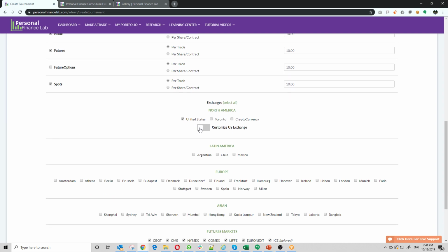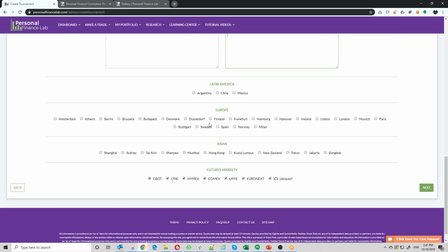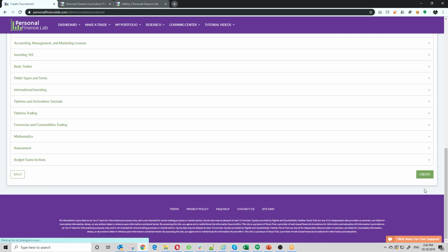For the exchanges themselves, you can customize what your students can trade. So in the US, for example, you could say my students are only allowed to trade companies that have a presence in the States, so the ones they know. Or you could say explicitly, I don't want my students to trade marijuana stocks. You just list the stocks you don't want your students to trade here, and it'll be blocked on the trading page when they go in. There are also a lot of international exchanges available, so there's a whole world of investing.